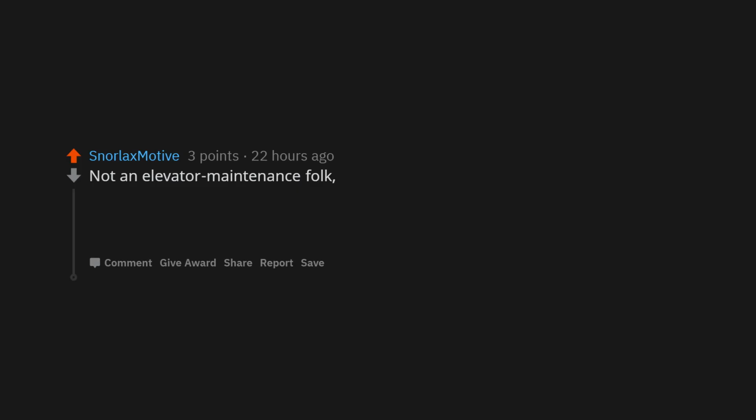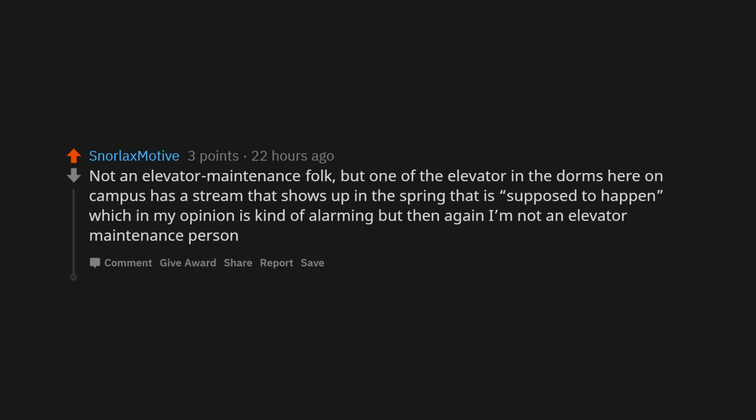Not an elevator maintenance folk, but one of the elevators in the dorms here on campus has a stream that shows up in the spring that is supposed to happen, which in my opinion is kind of alarming, but then again I'm not an elevator maintenance person.